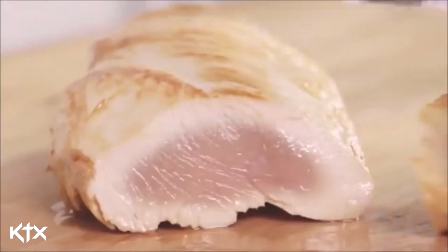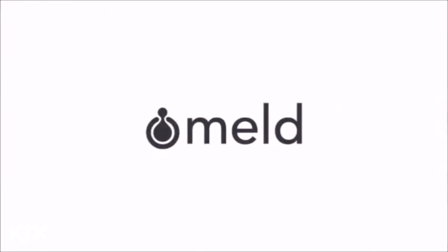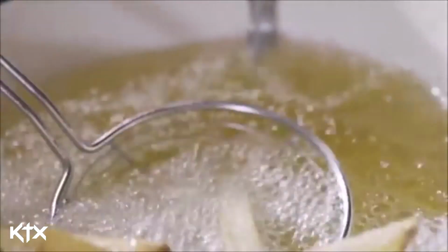Whether you're a novice cook or an experienced chef, things don't always go as you plan in the kitchen. Sometimes a dish turns out undercooked, and sometimes things end up burnt. Simple temperature control is still an unsolved problem in the kitchen. At Meld, we want to change that. We want to help people cook the perfect meal every time.